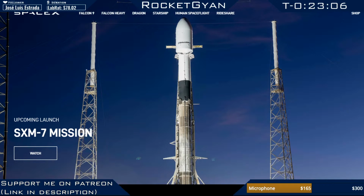Shashank Desai says SN9 broke its leg and it is leaning on its housing from inside. Well, it actually didn't break its leg. We don't know for sure right now.